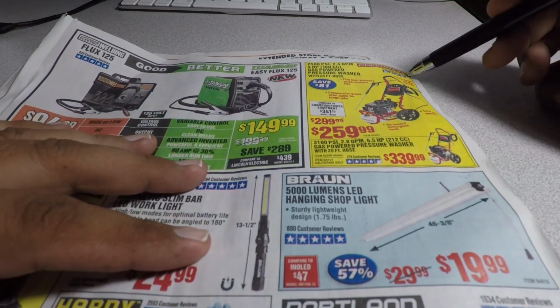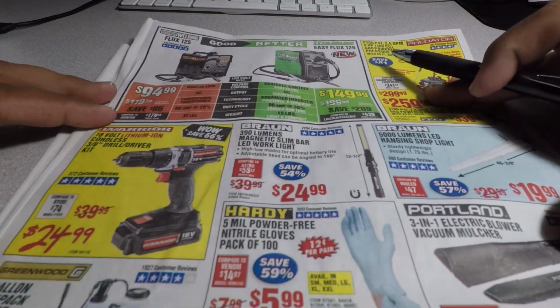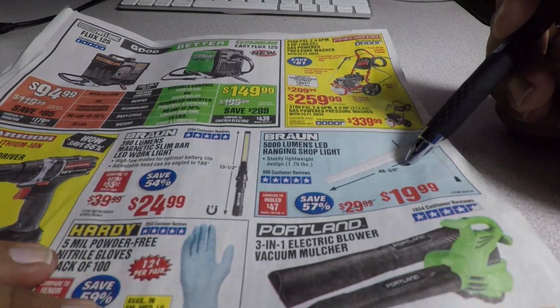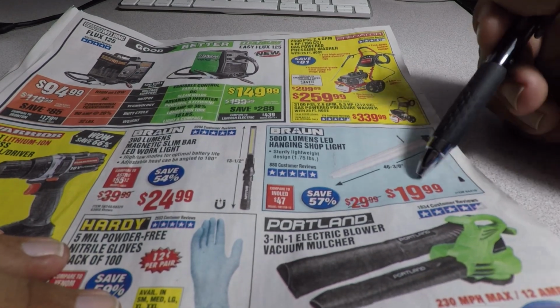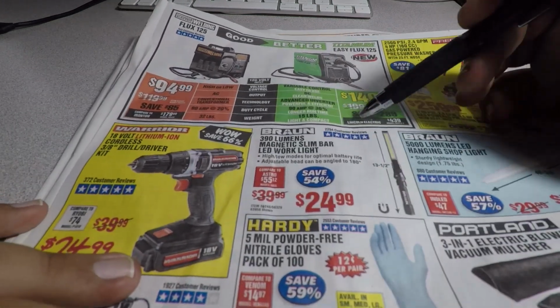Let's see here. Anything that has a Predator engine pretty much is a good engine. $259.99 for that. This is a great light here. Braun 5000 lumens LED hanging shop light, $19.99. Costco does have sometimes one for $20. I believe they don't have any currently, but great light there.